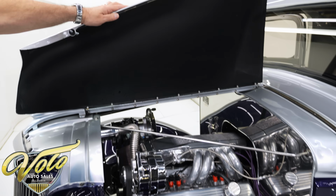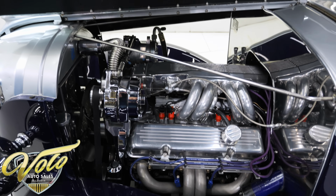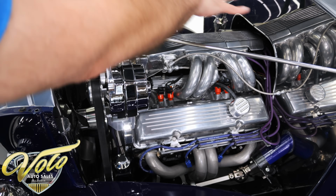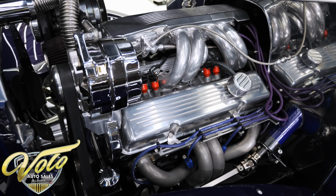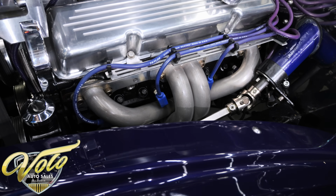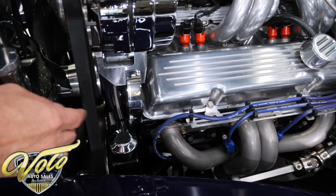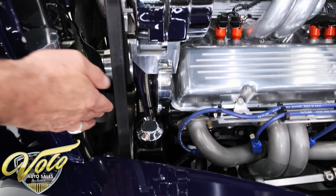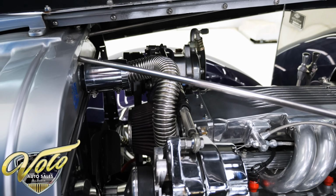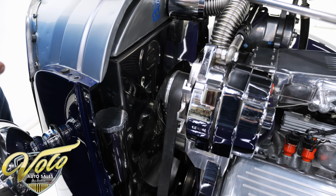So the hood will lift up on either side. There's just one wing nut. That's a 350 long block engine with the tune port injection. See a lot of polished components, the valve covers and injection, all looking good. Nice coated headers, purple spark plug wires. I like that. And then we have power steering, complete serpentine belt with the billet pulleys, chrome alternator, nice stainless radiator hose, aluminum radiator and custom shroud.